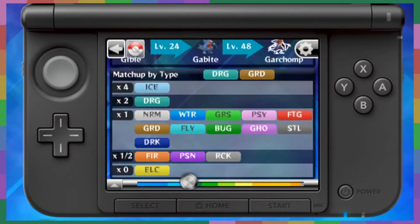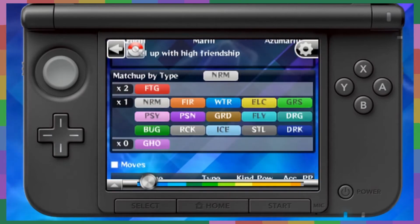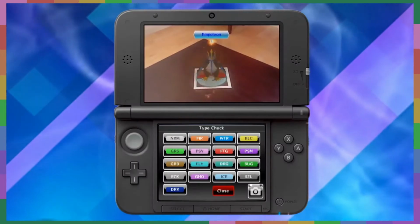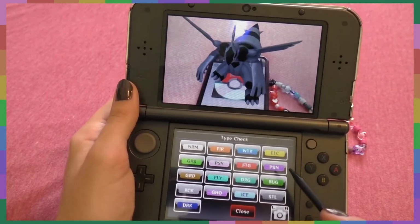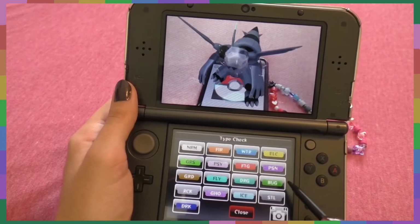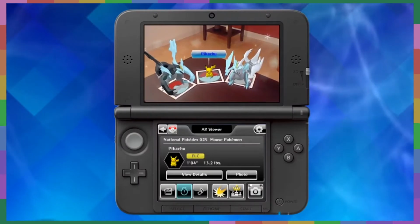There is a little type matchup table for each Pokedex entry, but for some reason you could also just pelt Pokemon with attacks from each type in the AR camera and gauge how effective they were based on how hard the Pokemon shuddered. I'm not joking when I say that I never knew that as a kid and somehow only discovered it just now.